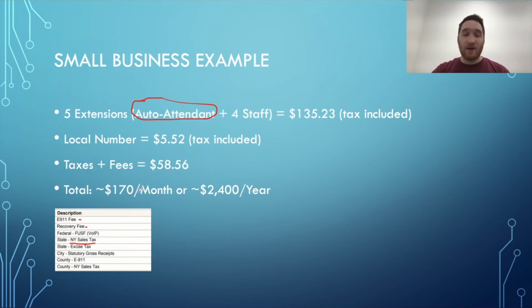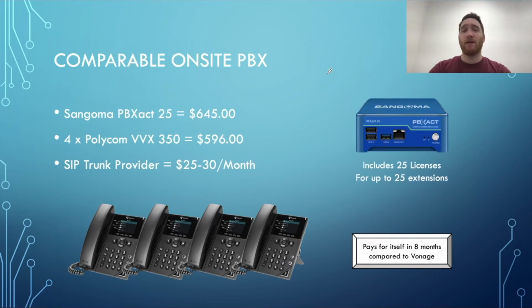For a total, we pay about $170 a month, or about $2,400 a year for our 4 lines, auto attendant, local number, and cloud managed service. So you can judge for yourself whether that's worth it. I actually do think it's worth it. It does seem on the expensive side, but if you consider all that you're getting, especially the customer support, no on-site equipment, and everything's pretty much plug and play, you can make an argument for it, and we certainly do. But let's compare that to an on-site PBX, a more traditional setup, right?